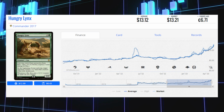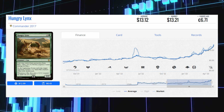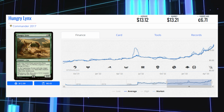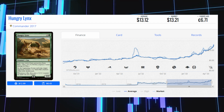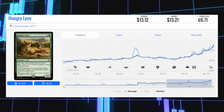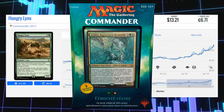First card here I want to show you guys is Hungry Lynx, and this is a Commander 2017 exclusive card, so it only had one printing, so if it does get printed, it's probably going to tank in price. Currently, its market price is $13.21, and its average price is $13.12. And yes, you can find this in the Feline Ferocity deck from Commander 2017.